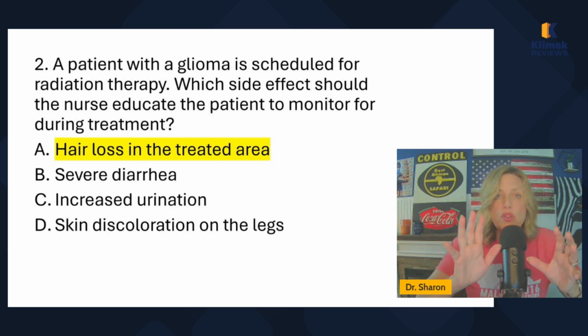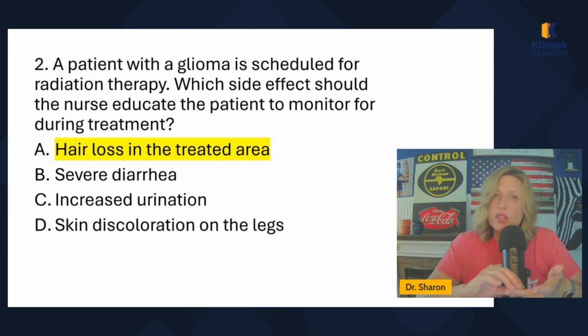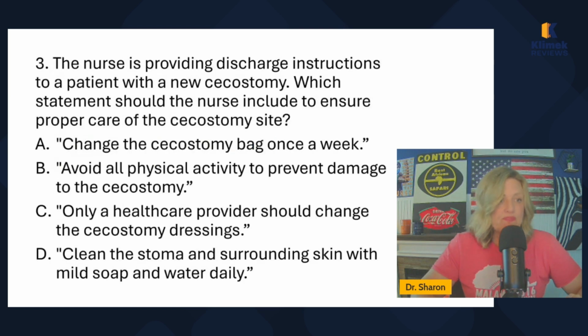So as you do take your NCLEX, you need to think about the suffixes and the prefixes and be familiar at least with what a lot of these suffixes and prefixes refer to. So oma is tumor, GLI, G-L-I, is nervous system.